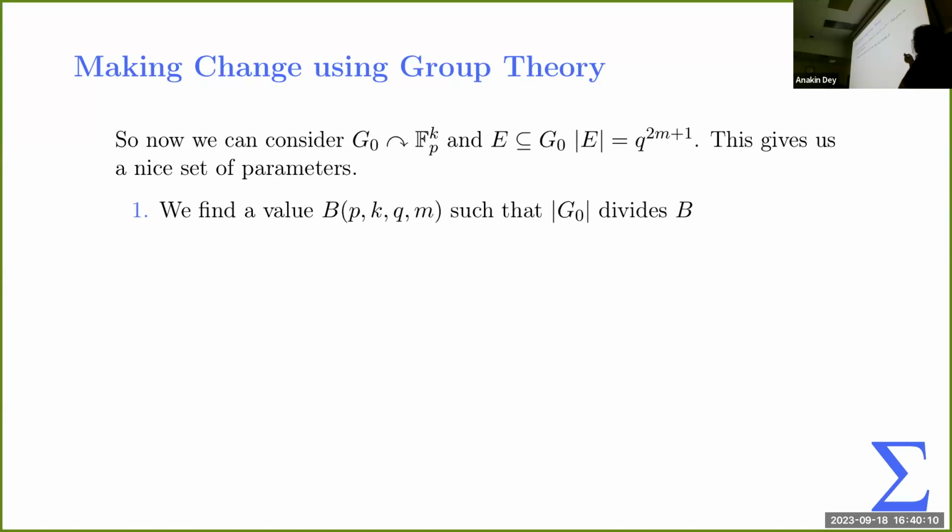If I knew P, K, Q, and M, I could identify a lot of properties about my structure. And so remember what I said about how the orbits partition the whole set. So the orbits of this partition this set, f sub p to the k. And so what my group did was, now that we had these parameters, we kind of found this upper bound value b in terms of these values, where the size of my group divided b.